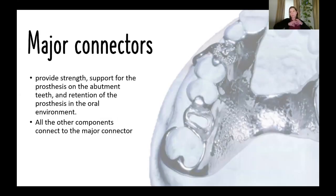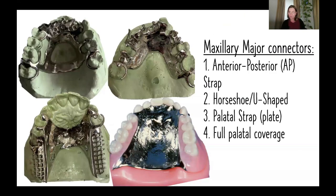All right, major connectors are what goes across the arch and gives the strength and support and stability to the partial itself. And everything on the framework needs to join up to this major connector. So on the maxillary, we have 4 different types of very common major connectors. The first is our favorite at UNC, which is called the anterior posterior strap, or the AP strap. I have found out that my students lovingly call this the toilet bowl because it's shaped like a toilet seat. But I've always learned it as the AP anterior posterior strap.